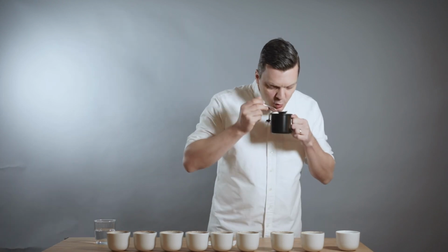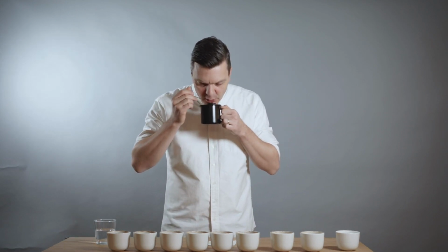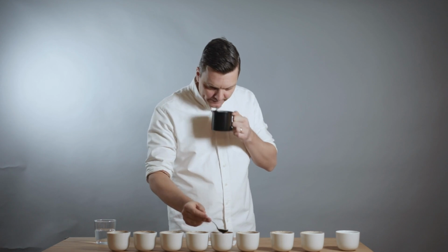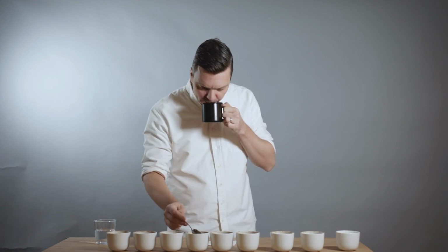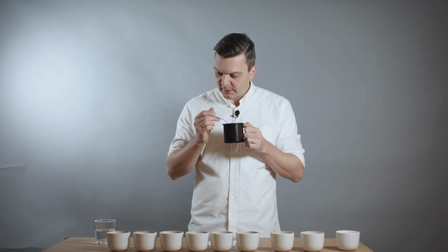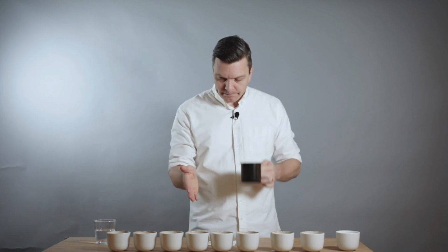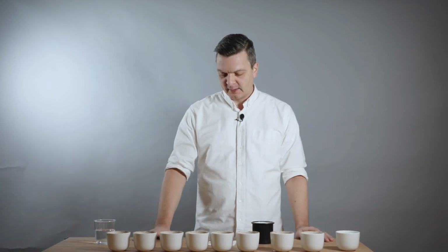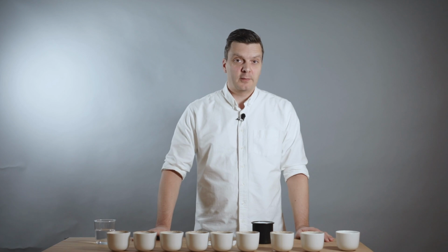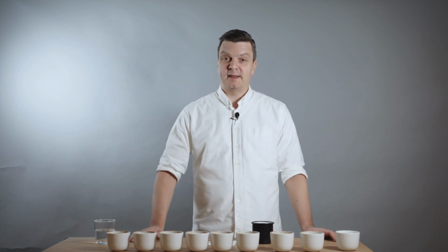But I think to pick one favorite, it's hard to do. I think the more interesting coffees are the varieties for me, because I drink a lot of these coffees that we normally buy from these places. So to have new flavors from the farms that we normally buy from is a really good thing. So I guess no favorite this time.